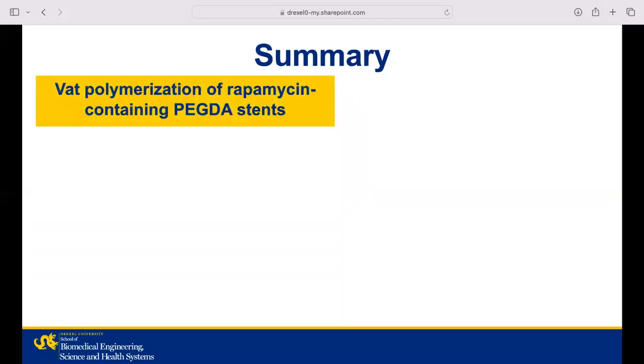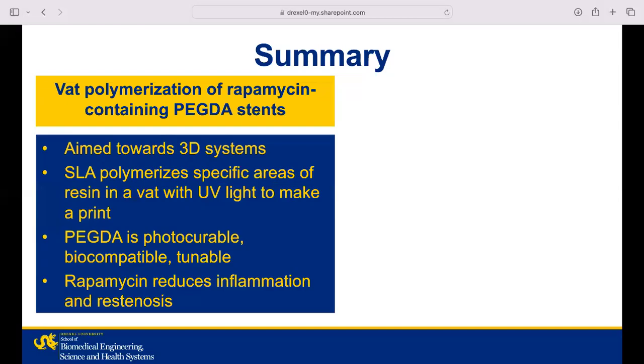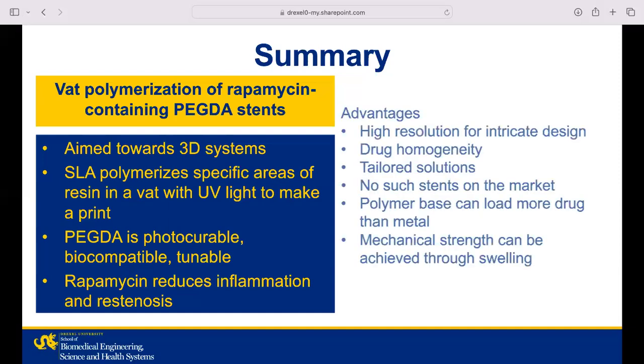So to summarize, this project includes carrying out vat polymerization of rapamycin-containing polyethylene glycol diacrylate stents. This is aimed towards the company 3D Systems and utilizes SLA to polymerize specific areas of a resin in a vat with UV light to make a print. The polymer is key in this project because it is photosensitive and biocompatible, and it has tunable material properties. Finally, the drug used is rapamycin, which reduces inflammation and restenosis.